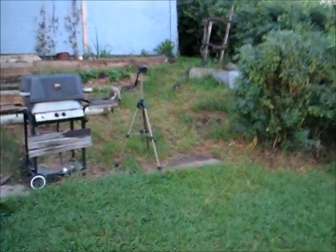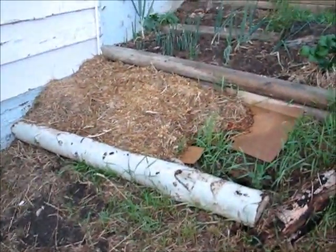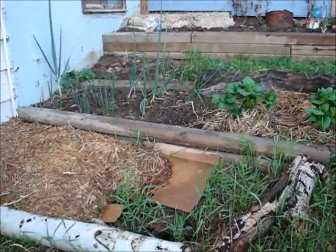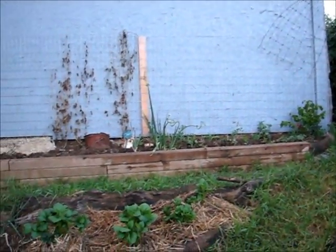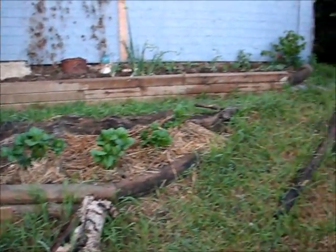If you don't have a garden and want to start, remember how easy it is. Get some cardboard, mow your lawn, and start throwing it down. And next year you can have a garden bed there. If you want, you can put a border around it. You can make it as simple or as complex as you want. Remember, there is an answer. It can be solved in your garden. The answer is permaculture.